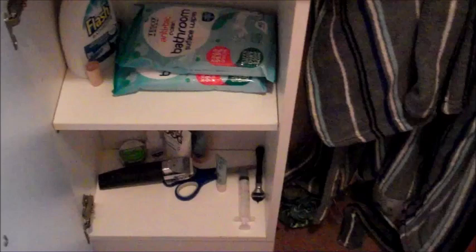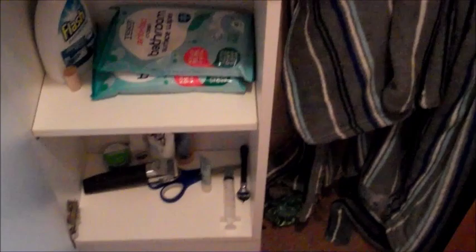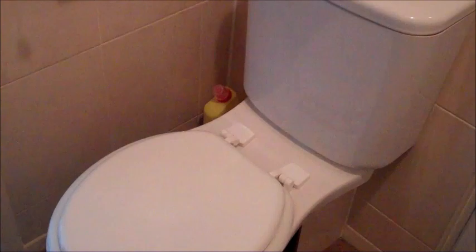Hey, that's a mirror, just in case you didn't know. Bathtub, little cupboard with bits and pieces, toilet wipes, anti-bac wipes, shaver, all sorts of things. Dressing gown. Toilet, don't really need to see that or know much about that. Another little cupboard here under the sink with my razor and shaving stuff, Body Shop.